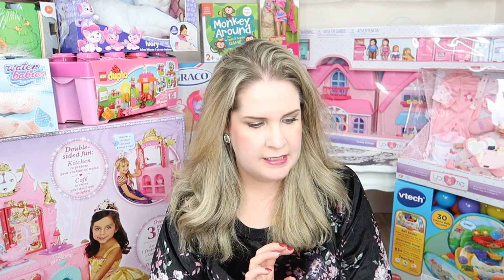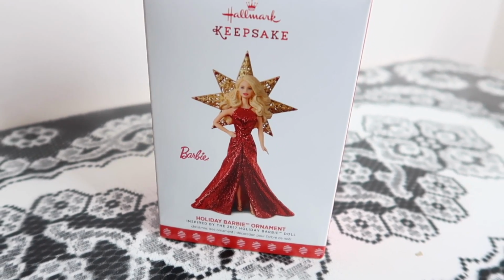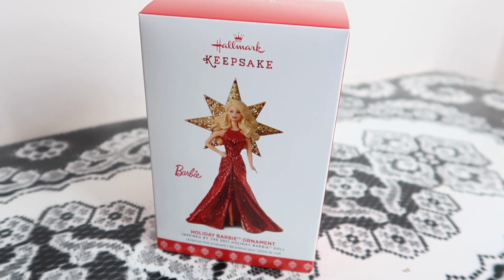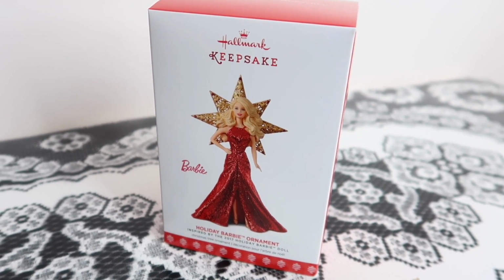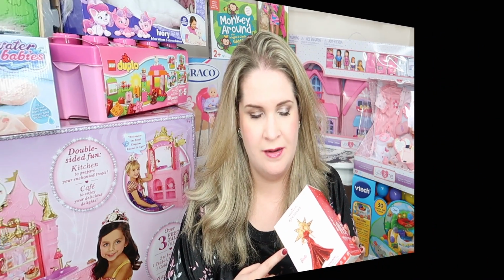But I started this tradition with her last year, and it is collecting the Hallmark Barbie holiday ornaments for her. When she gets old enough to pick what Barbie she wants, there's a whole array of different Barbies from Hallmark that she can choose from. But until then, I think I'm just gonna keep getting the holiday one. And the last Christmas ornament I got for her stocking is this one.